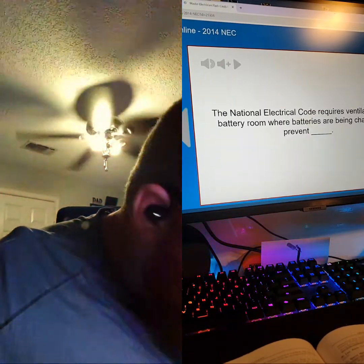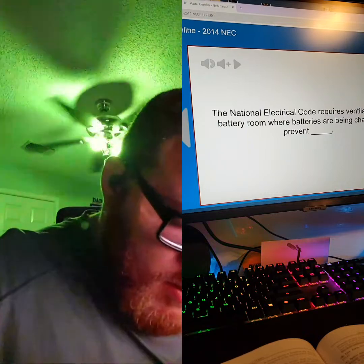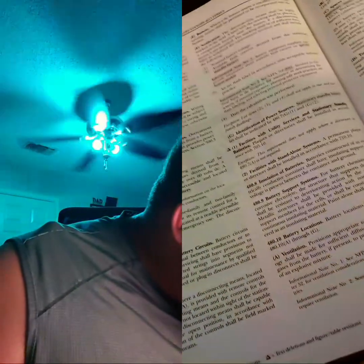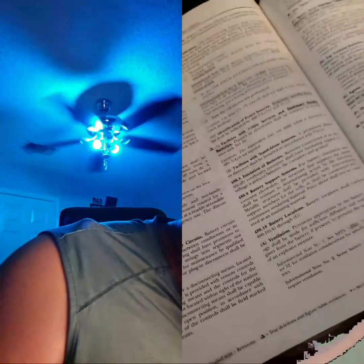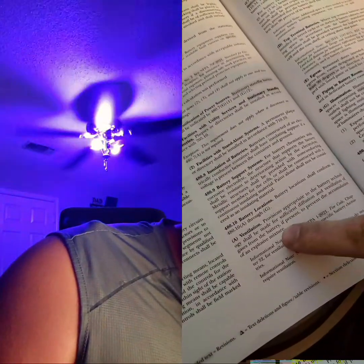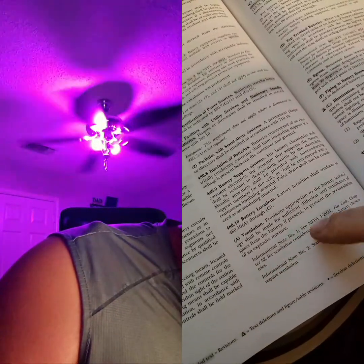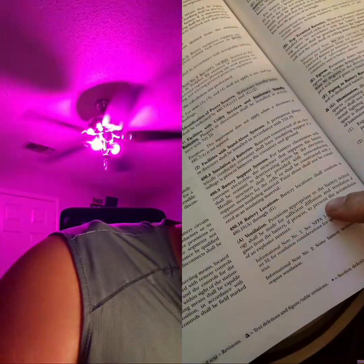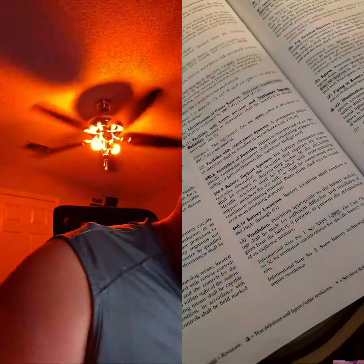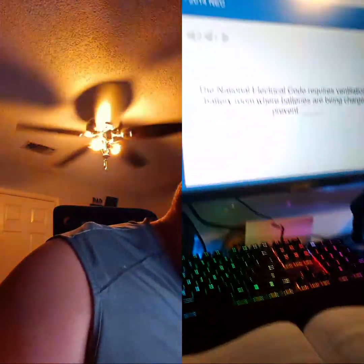480.11, the accumulation of an explosive mixture. So if we look at 480.10, battery locations: provisions appropriate to the battery technology shall be made for sufficient diffusion and ventilation of gases from the battery to prevent the accumulation of an explosive mixture. Okay, so that's probably the answer.